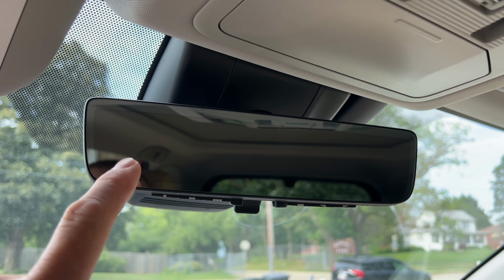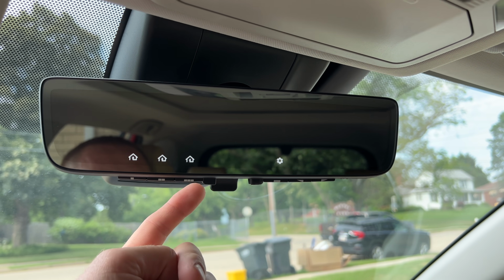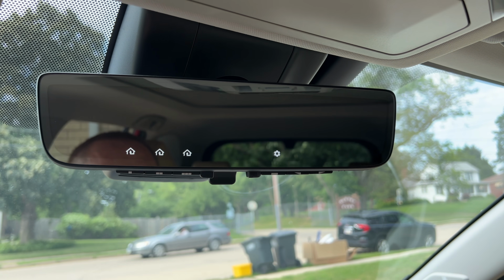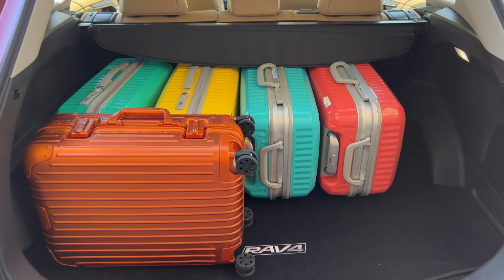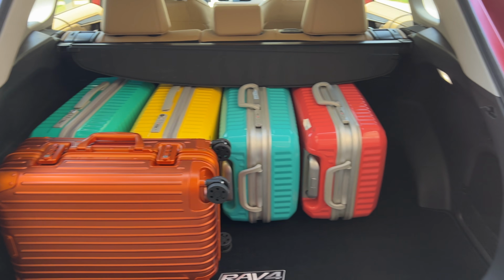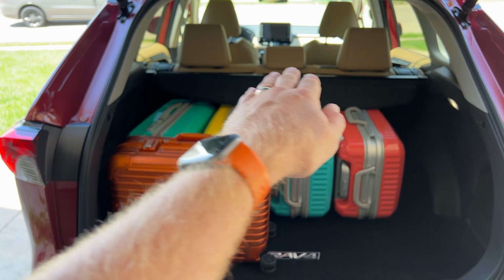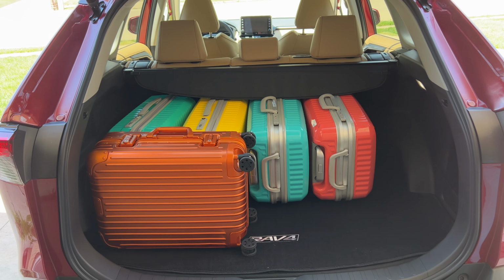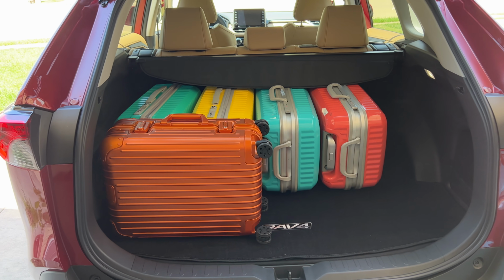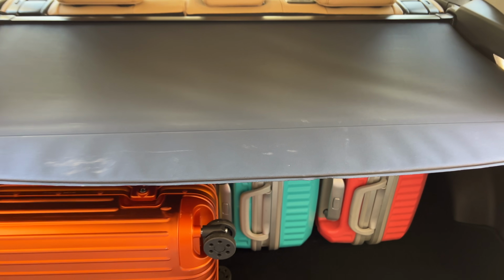One of the things I failed to mention is the mirror does have the rear backup camera capability built into it. You just flip it like you typically would to nighttime mode, and you can see the backup camera. Pretty awesome. And I would argue that's 5, 6, 7, 8, 9, probably 9 carry-on luggage pieces, because you could do 1, 2, 3 on top. That's a lot of luggage, and that's without adjusting anything, so pretty solid. So 6, and you'll still be able to cover everything up with the back sheet.